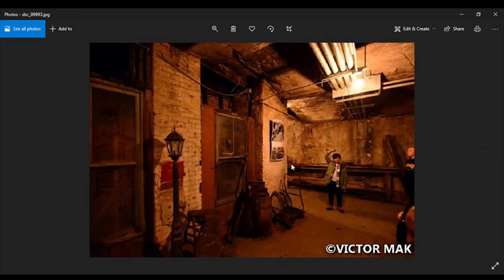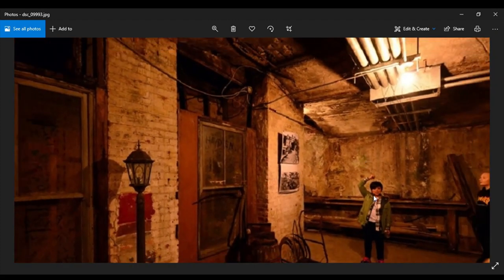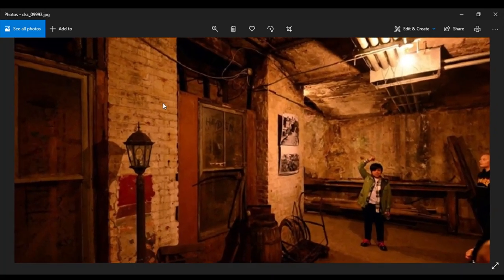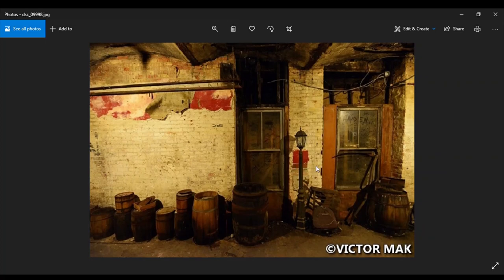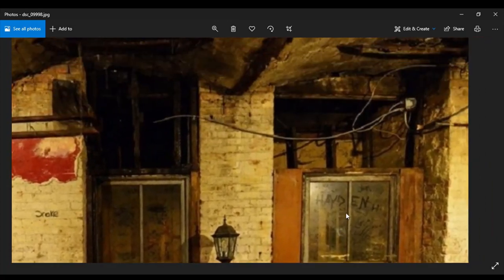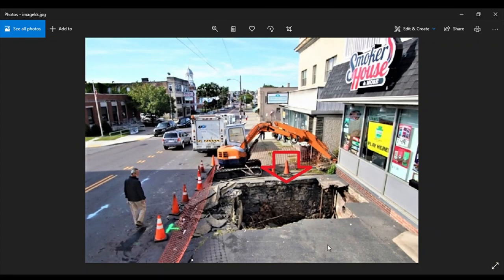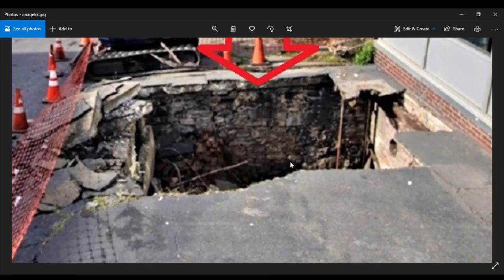Oh wow, we got windows right here. I believe this is Seattle, if I'm not mistaken. But still got the windows there. I don't know, that's just crazy. There's the same area. It's crazy, this is all underneath the sidewalk. There's another collapsed one.